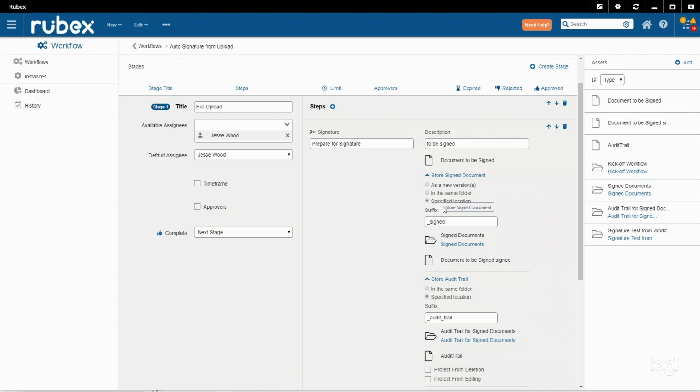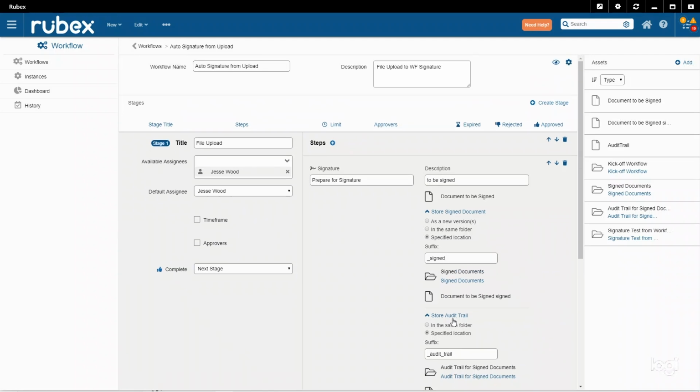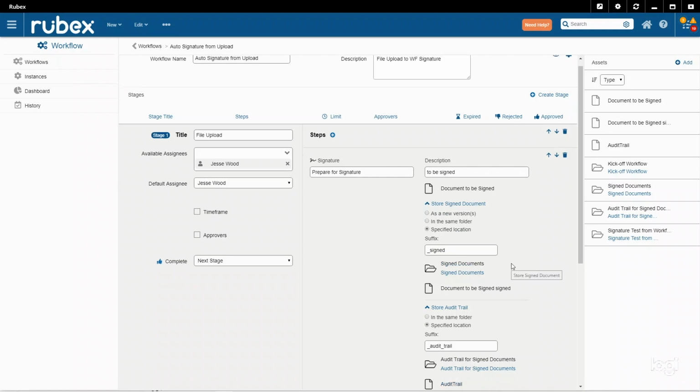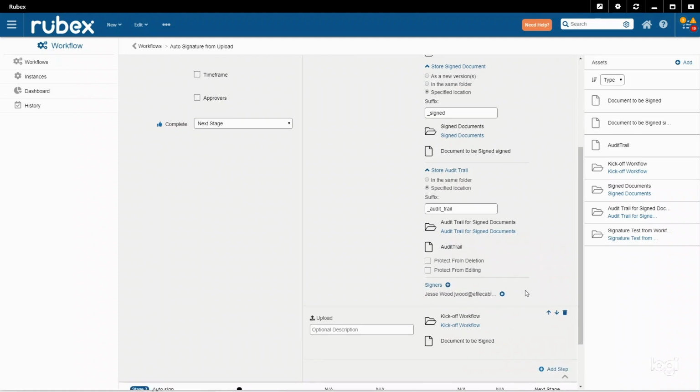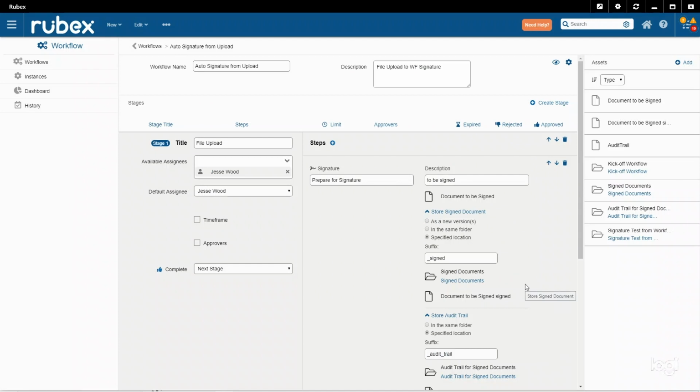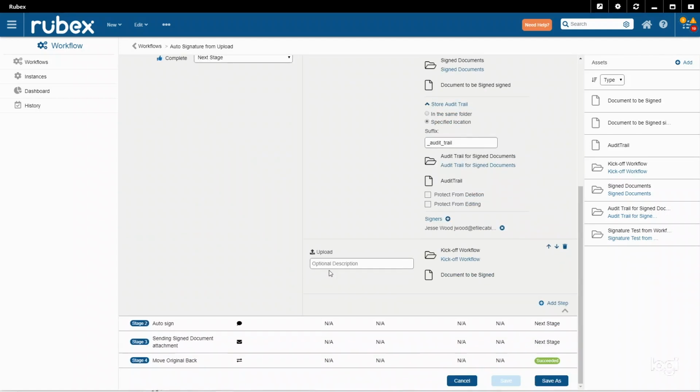This again will send it to an _sign directory, to a specific location with an _sign name. And it will also send the audit trail to a predefined audit trail that we just saw previously. I'm not choosing to protect those from editing or deleting, though I could, and I do only have one signer that's on this particular document, though I could add those signers at the time of workflow if I wanted. So it is possible to add additional signers right at the time of the workflow itself. And so this is set up in stage number 2.